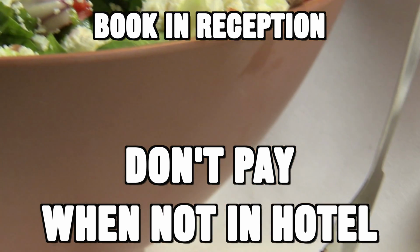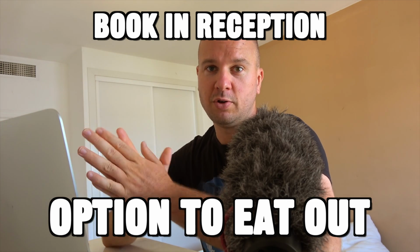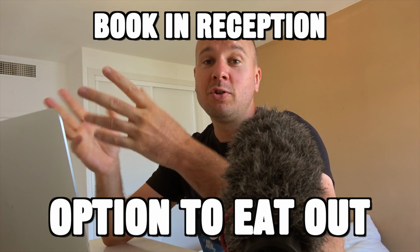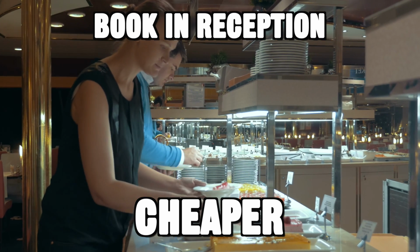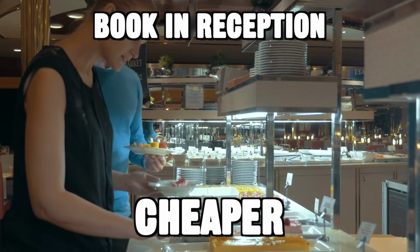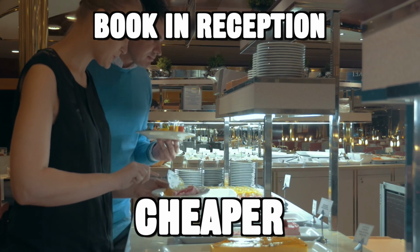Also, if you want to eat out one night, if you want to try a restaurant near the beach or something, you can also leave this day open. Also, it's a little bit cheaper. From my experience and from the things I've been seeing, it's about 20-30% cheaper if you book it in the hotel reception. So keep this in mind. It's up to you if you want half board or all inclusive, but keep in mind all these things might be a good reason to book it in the hotel reception.